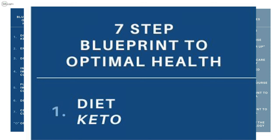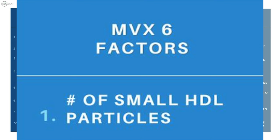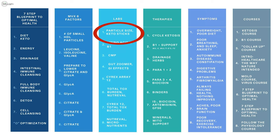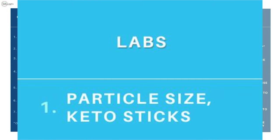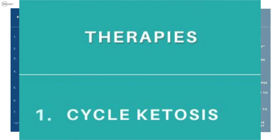And when you get into ketosis, the idea is that this first factor in the MVX blood panel gets better. That's the number of small HDL particles. You want that number to go down. And then for labs, you can measure this by particle size of lipoproteins. There's a lab test for that. And then you can use keto sticks, whether it's blood or urine, to see if you're in ketosis or not. The therapy obviously is cycling ketosis.